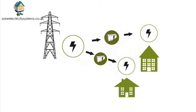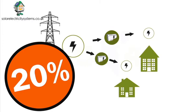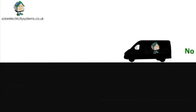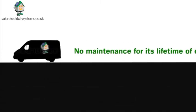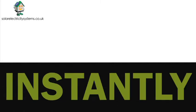After a simple and quick installation, it will reduce the voltage coming into your home to 220 volts and then keep it that way. This will instantly cut your energy usage and reduce your carbon footprint by up to 20%. What's more, it will prolong the life of your appliances too, and most importantly of all, save you money, up to 20% on your bills. The unit is easily fitted alongside your existing fuse box by one of Solar Electricity Systems' qualified electricians. And it won't need any maintenance for its lifetime of over 25 years. It's simply a matter of fit, forget, and start saving instantly.